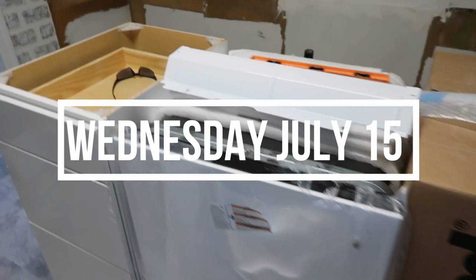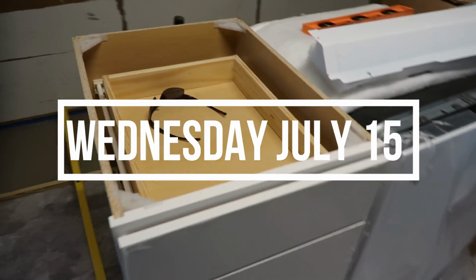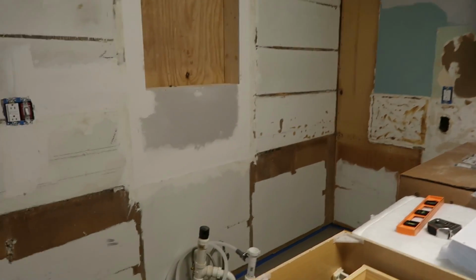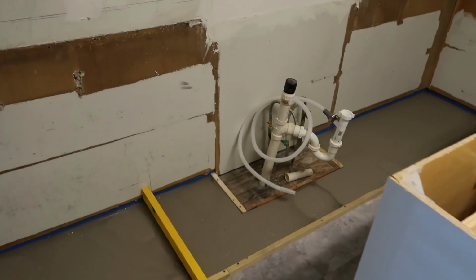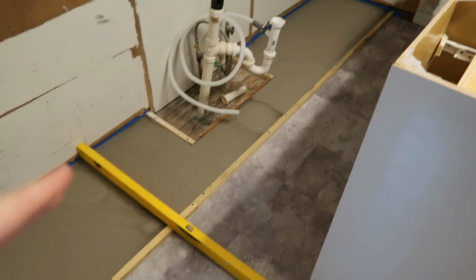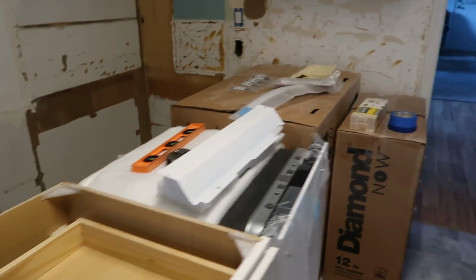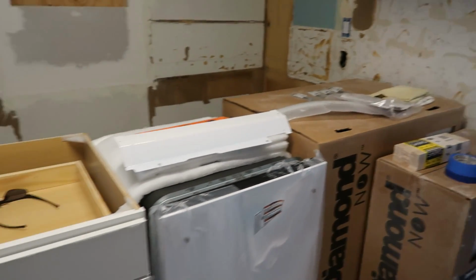Alright guys, it is Wednesday. It's the day we're setting in cabinets. This is what my kitchen currently looks like. I have not had a shower. I'm not going to show you my face right now, but we were just trying to talk about how we're going to level everything. They're outside right now, but the workers are going to come in and set these.